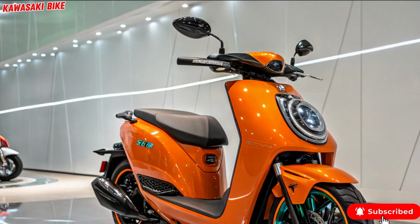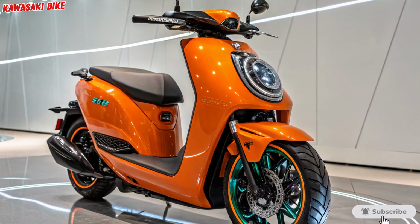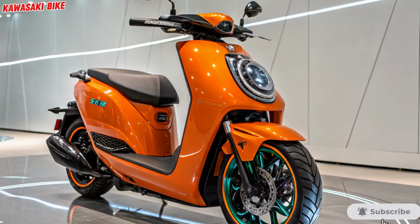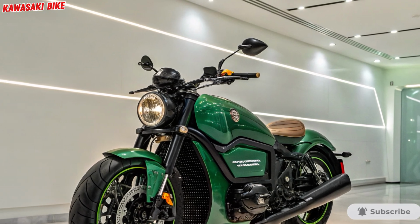Suspension and handling. A telescopic front fork and monoshock rear suspension provide excellent road feedback and stability. Combined with lightweight alloy wheels, the Chawla Green feels agile and planted, even on tight corners or uneven surfaces.